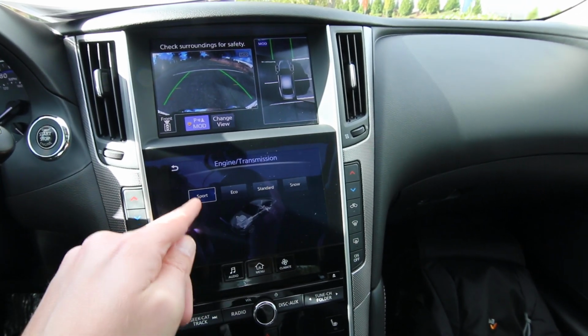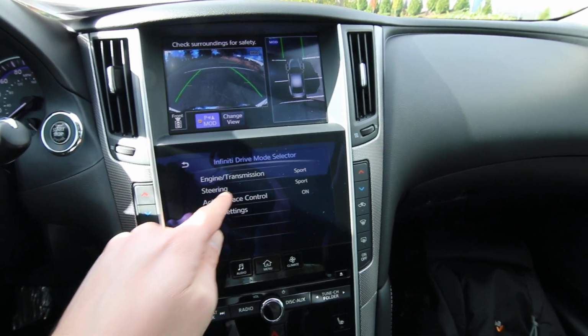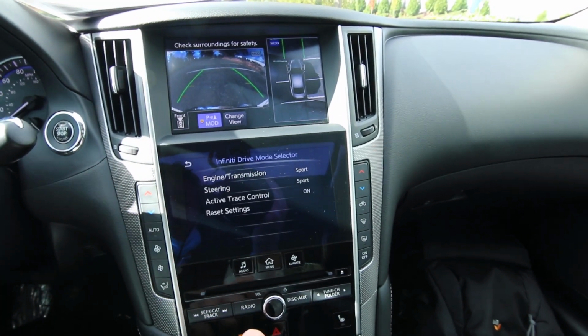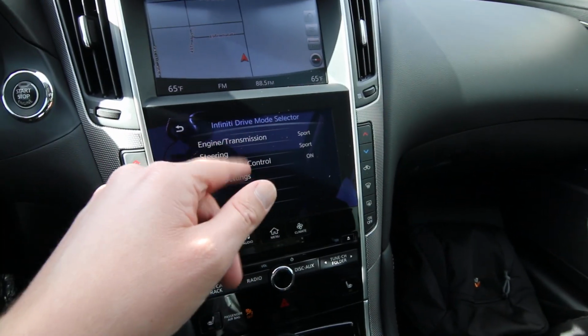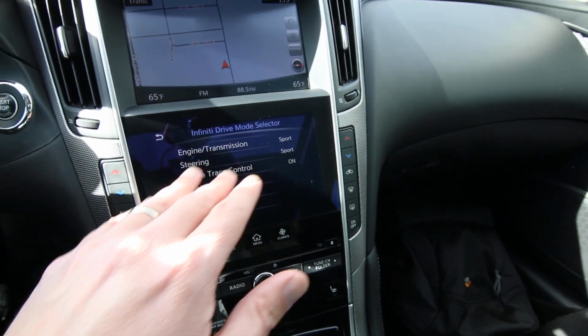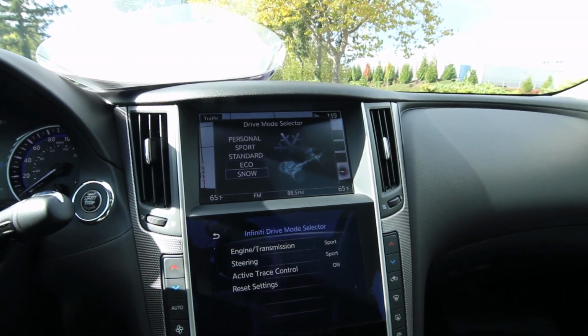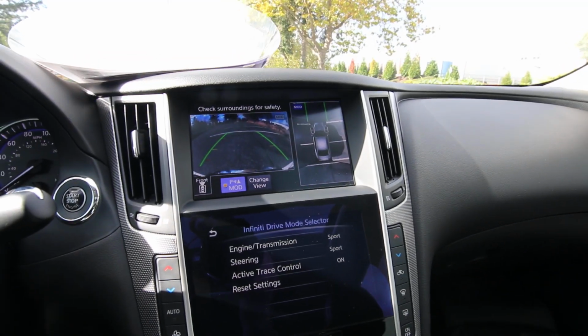You can make changes to the engine and transmission. You can make changes to the steering. Active trace control will brake individual wheels to help the vehicle rotate a little bit better through the corners. You also have a drive mode selector here, which does the same thing as this. You can kind of drill down a little bit deeper on this screen, but if you just want to make quick changes to the feel of the car, you can use this selector here. You also have a button for low speed maneuvering. You can hit this camera button and the 360 camera will pop up.